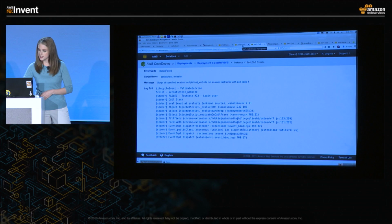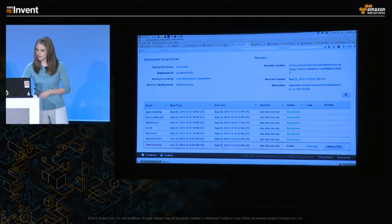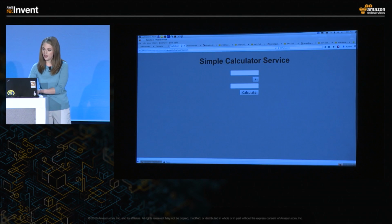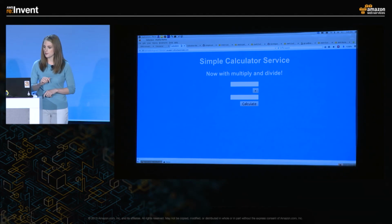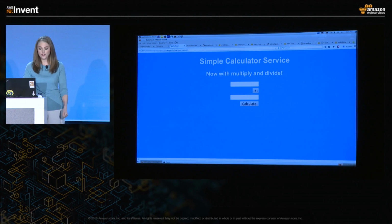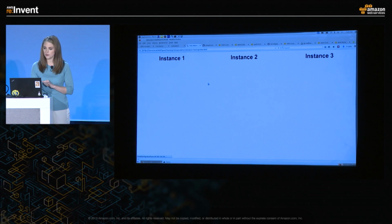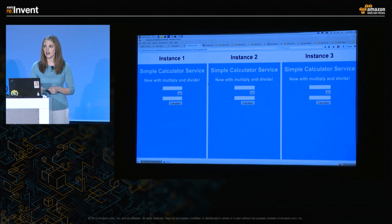So at this point, let's go back and check on the production deployment. Everything looks good. We have success across the board. We can go and refresh our production website. We have the new version of the application running. And then we can look at the dashboard and see that across the board, we now have the new version of the application running.